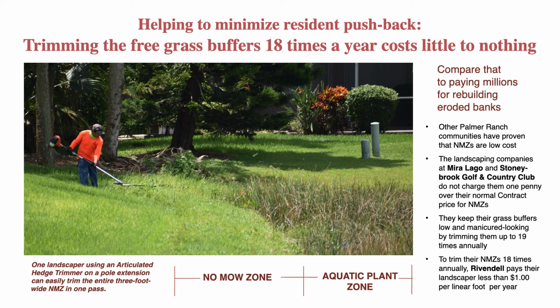Another thing that's important to understand is that when you are constantly mowing grass to keep it 4 inches tall, that stimulates it to keep growing very fast. But if you let it get taller, its growth rate slows down, and so it needs trimming less often. Once a grass no-mow zone has reached 11 inches tall, it only needs to be trimmed half as often as before, once every 2 weeks in the wet summer season and once a month or less in the dry winter season. So this same 3-foot wide area along bank shorelines now only needs trimming 18 times per year, rather than the 36 times it used to need.